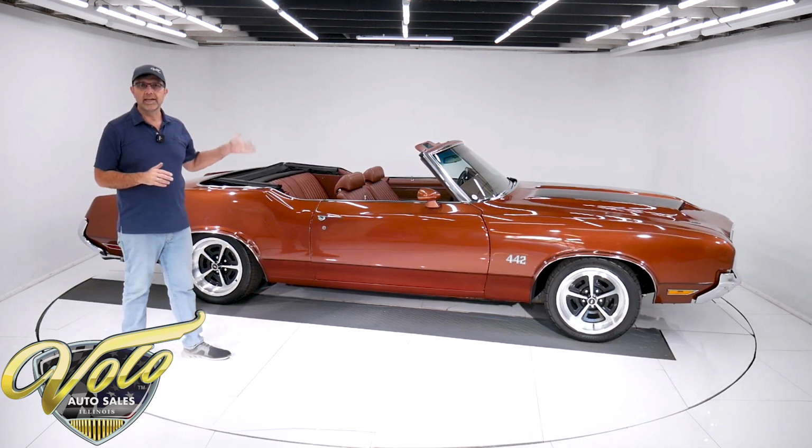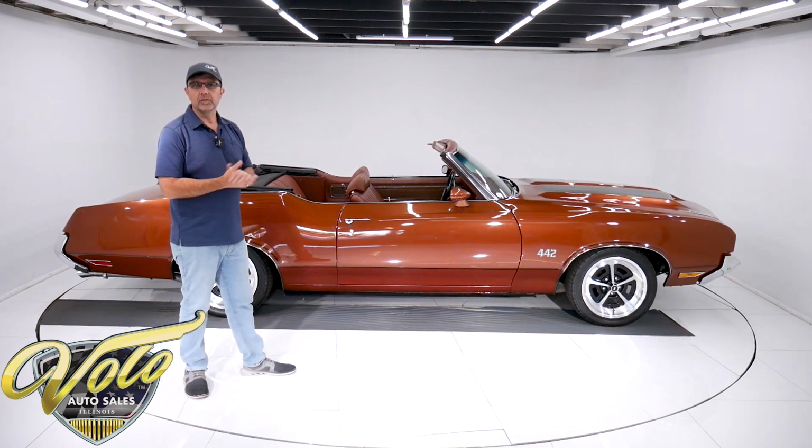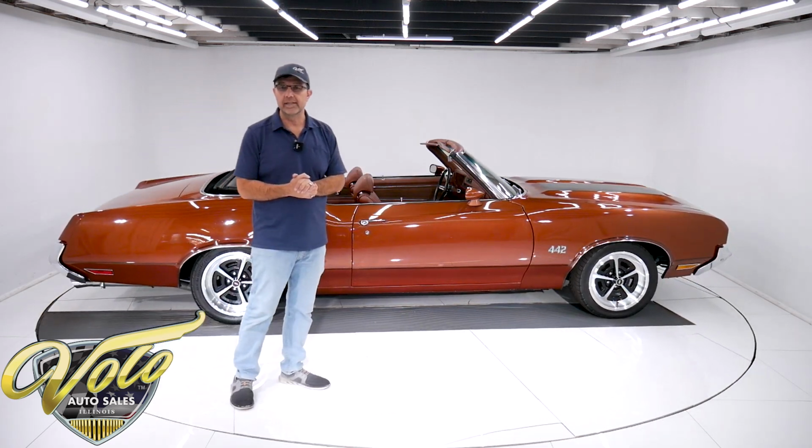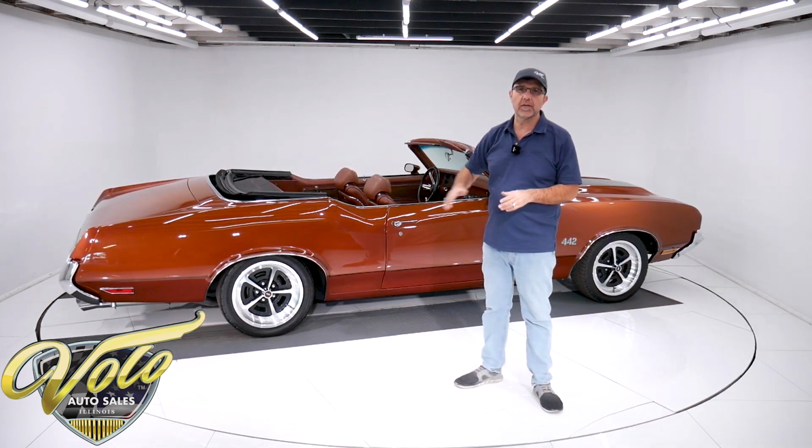So you got a good one here. A lot of work's been done, suspension, motor, long list of improvements recently done to the car. You're going to be able to just get in it, turn the key, and enjoy.